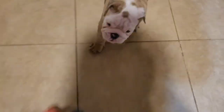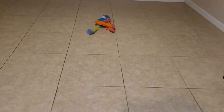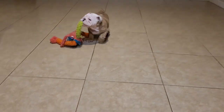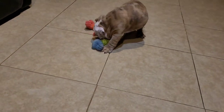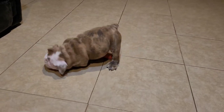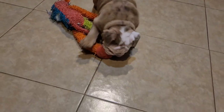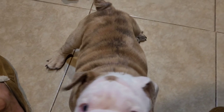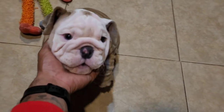Come on, Fab. Come on, buddy. Let's go. Look at the head on that boy already at 11 weeks. Monster head. Nice rope. Look at the rope on him. Look at the head, you guys. Look how big this boy's head is.